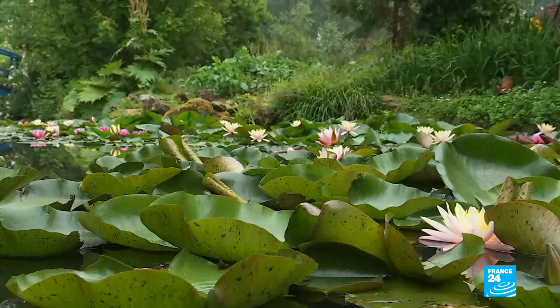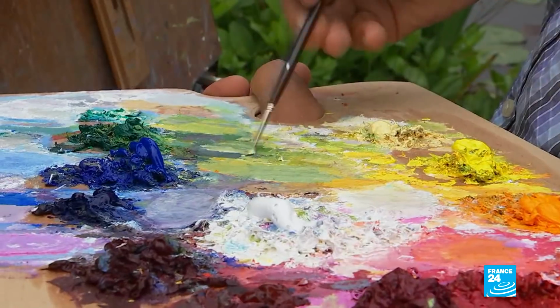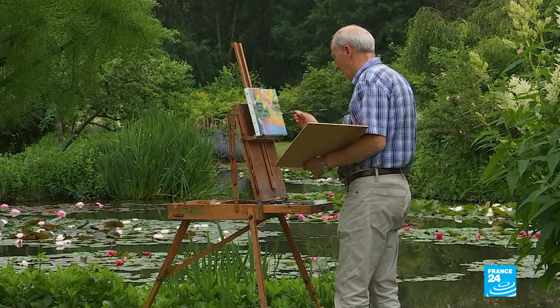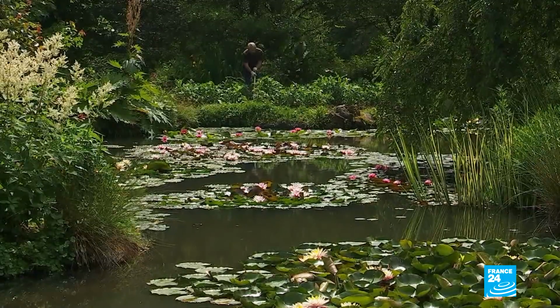A change of scenery now, or almost. In the village of Saint-Paul in the Oise region, there's another garden bursting with all the colours of a painter's palette. It's an unspoilt and enchanting spot created 20 years ago by André Van Beek.